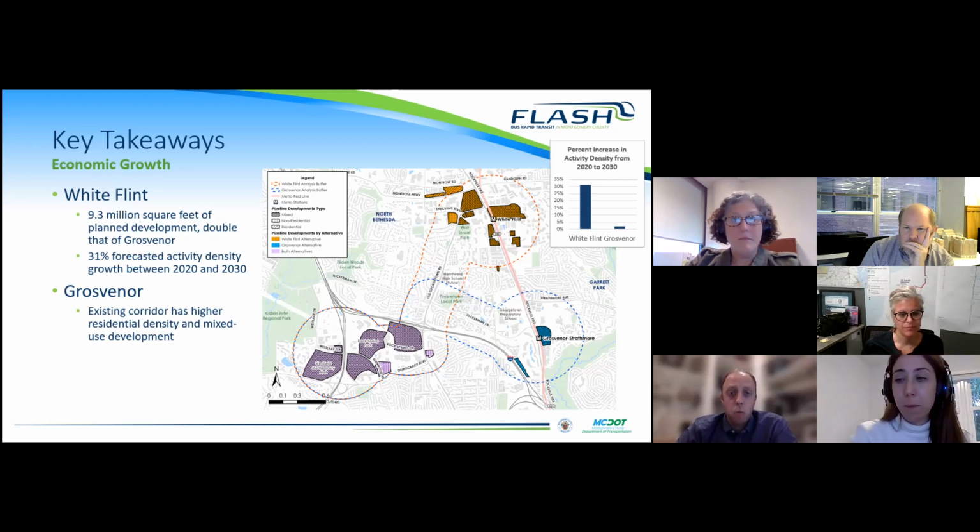One component we did look at was the existing land use that's along the corridor. There is a fair amount of single family housing along the Old Georgetown Road, especially the west side. And so the Grosvenor alignment does have, from an existing land use perspective, higher overall residential density and mixed use in terms of what's there right now.